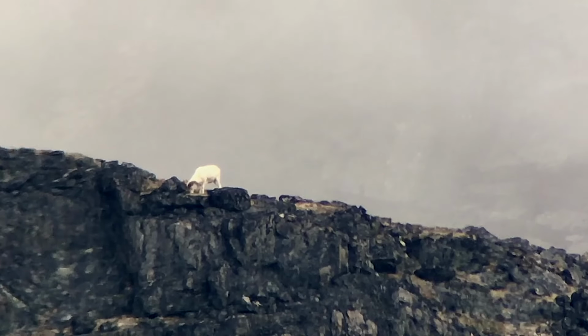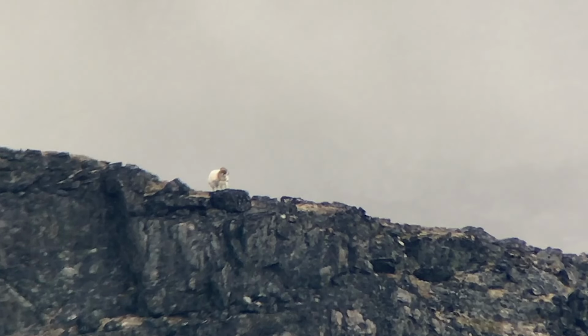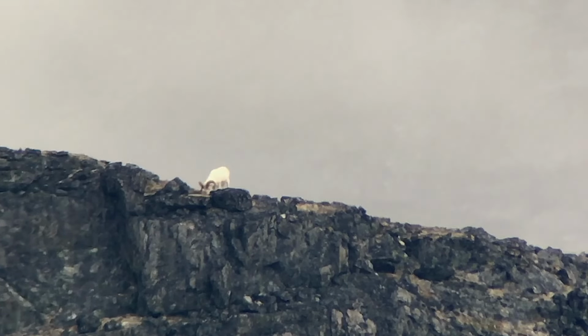One is a big ram, pretty much too far. Another one is on the bubble. So we might try to go look at him. He looked good, but I was still 2,500 yards out from him. So we might try to get close, and that's a day and a half traverse over this hillside. And I don't think he's alone. He's like a 6-year-old ram, so hopefully he's got some older buddies hanging out with him.